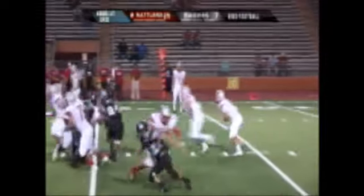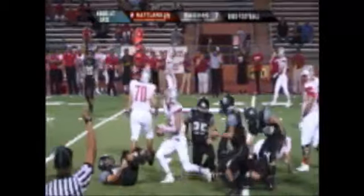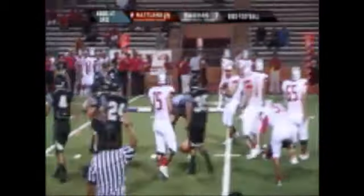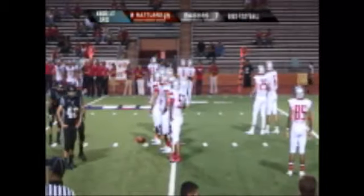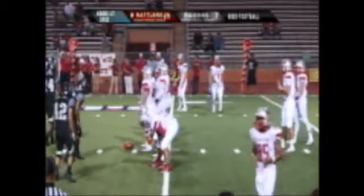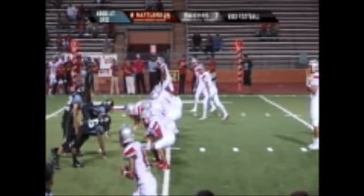Out of the shotgun. And there'll be another handoff to the left hash for Angel Espinosa, number 25, Christian Martinez with a tackle of Mauricio Martinez. No gain on the play, again. 3rd and 5. On the carry. Under a minute to go here in the third quarter.